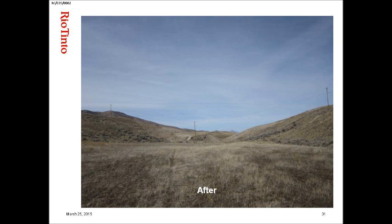Basically, in conclusion, this project went above and beyond regulatory requirements to establish the viewshed and to restore natural topographical features that existed before the rail grade was constructed.